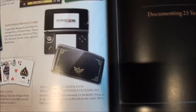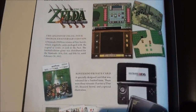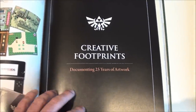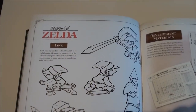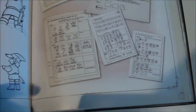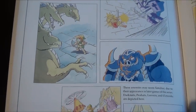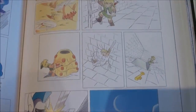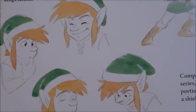Merchandise, so the limited edition, playing cards, Nintendo private card, Legend of Zelda, Four Swords, anniversary edition. Then we have creative footprints documenting 25 years of artwork. So here can be found a lot of interesting artwork from the first Zelda game, development materials like cards, dungeons, and so on. Concept art. More concept art. The Adventure of Link. Also great artwork. You can see Happy Link.